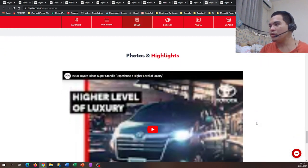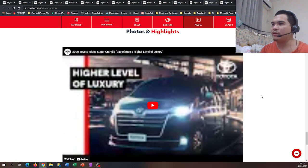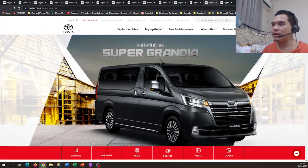So the Toyota Hiace, there's no pictures anymore, just a video here. I'm not gonna bother, but the Toyota Hiace, this is actually the biggest vehicle in the Toyota lineup. So this is actually top of the line. It's called the Hiace Super Grandia. This is actually the biggest van in the Toyota lineup.